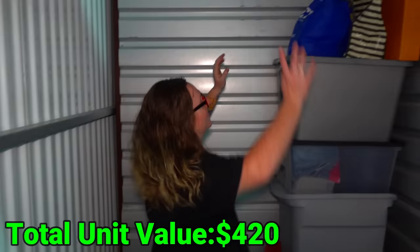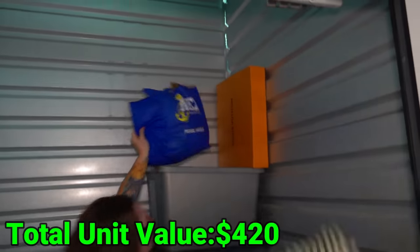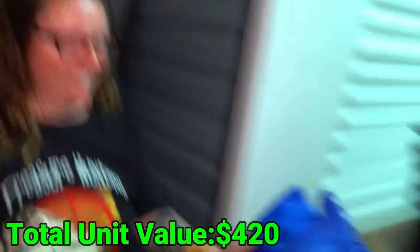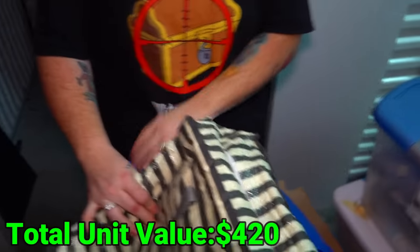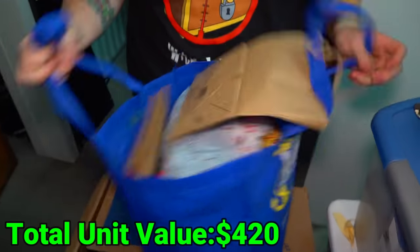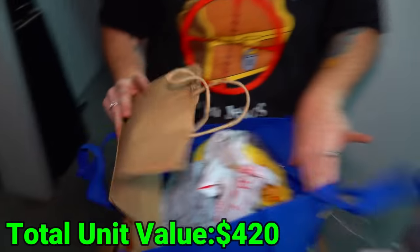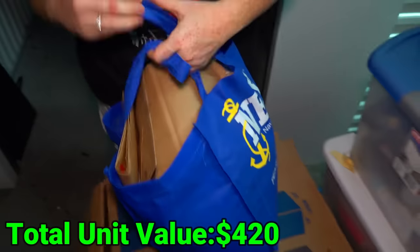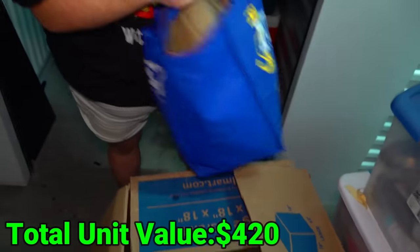Now my turn again. I'm going to get these bags up off the top. Oh, there it is. Louis Vuitton box. Woo! Maybe that's where the other person is. For a second, I forgot that was even up there. There's a lot of stuff in this unit. And pictures are deceiving. Yes, they are. So this bag right here is just empty. This looks like just a bag of bags. It's really light. Everybody's got one. Yep, I think at least every unit too.